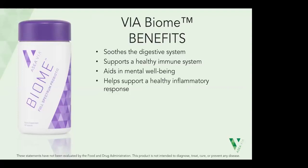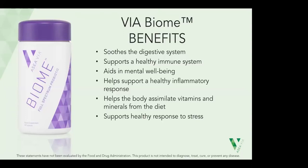It helps to support a healthy inflammatory response in the body, and also can help the body assimilate vitamins and minerals from the diet. So that's also a big deal, right? When you're taking a nutrient or when you're deficient in a nutrient, this would be key to take with it. Supports a healthy response to stress.